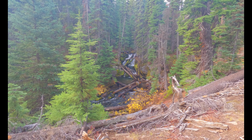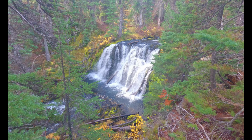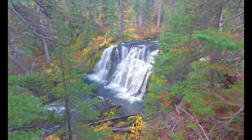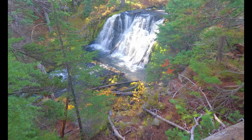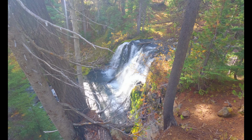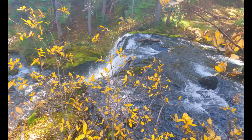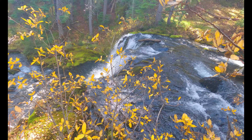Well, look at that. There is a 5th waterfall. So pretty. So can you say 6 waterfalls now? Look at that. This one's actually a really super nice one too. Unnamed waterfall. Wow, 6 waterfalls so far. This trail keeps surprising me.